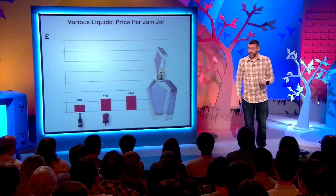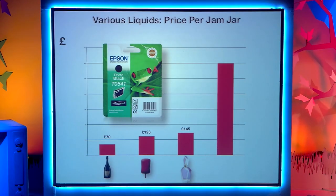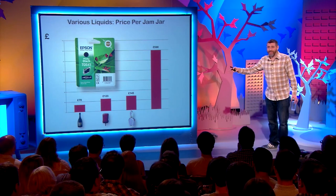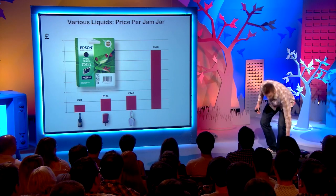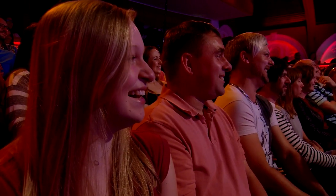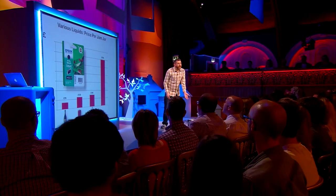But if instead it was full of printer ink, it would cost you £598. 600 quid! What the hell is this stuff? It's nearly nine times as expensive as vintage champagne. Why aren't they launching ships with printer ink to really show off? If you run out of red ink, it's actually cheaper to open a vein, which is what you want to do when you find out how much the cartridges cost.